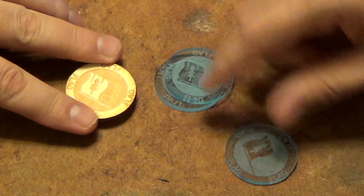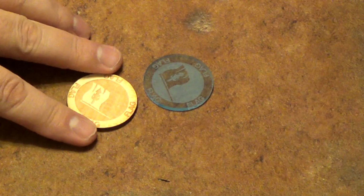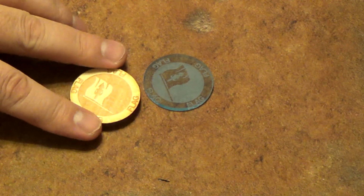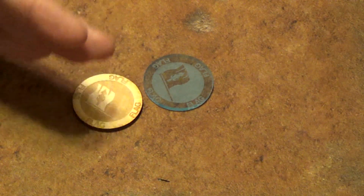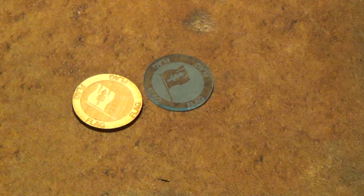Now, one thing about the wood ones, you can paint them. I've seen people paint these before. They look very nice painted. You can stain them. Anything you can do to wood, because they are etched, it gives a little bit of a different texture, and it makes it kind of nice.